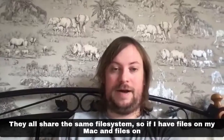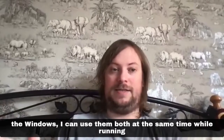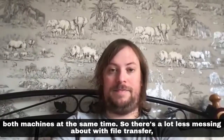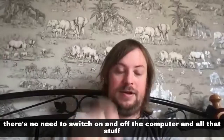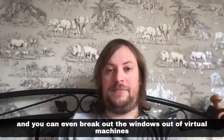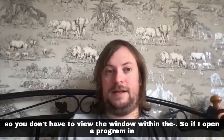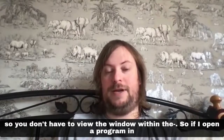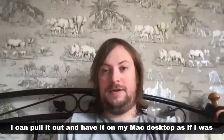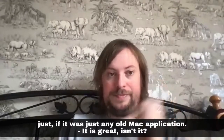They all share the same file system, so if I have files on my Mac and files on the Windows, I can use them both at the same time while running both machines at the same time. So there's a lot less messing about with file transfer. There's no need to switch on and off the computer and all that stuff. And you can even break the windows out of the virtual machine, so if I open a program in Windows, I don't have to view it within the Windows virtual machine. I can pull it out and have it on my Mac desktop as if it was just any old Mac application. It is great, isn't it?